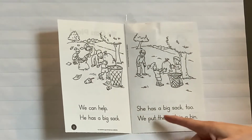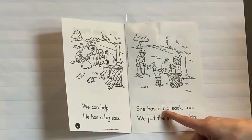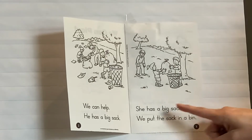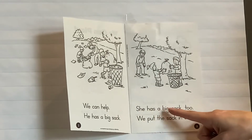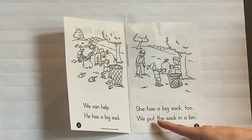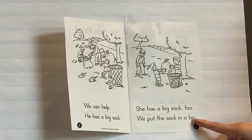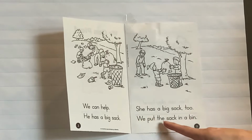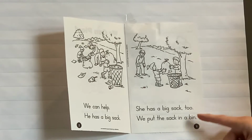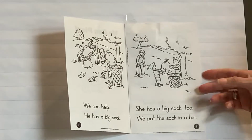Okay, so let's see the next page. Read it for me. Good job. She has a big sack too. We put the sack in a bin. Very good. Now look it. It's all clear of all the trash.